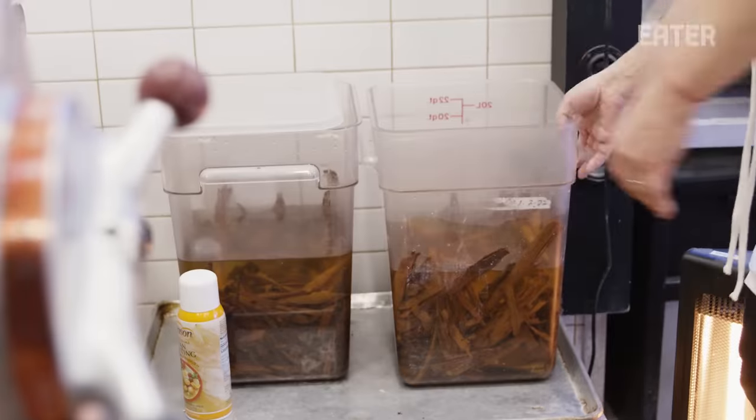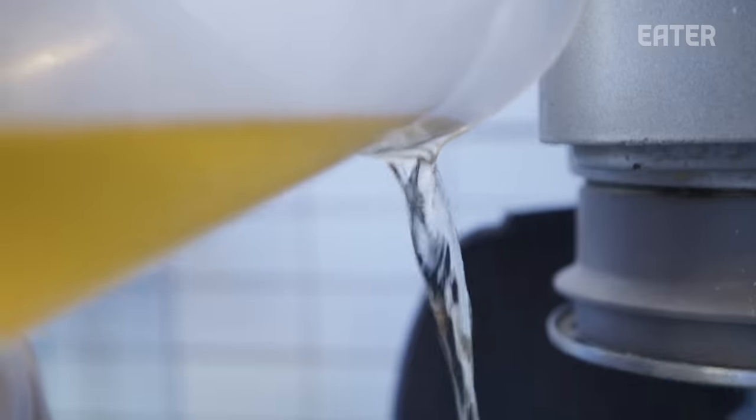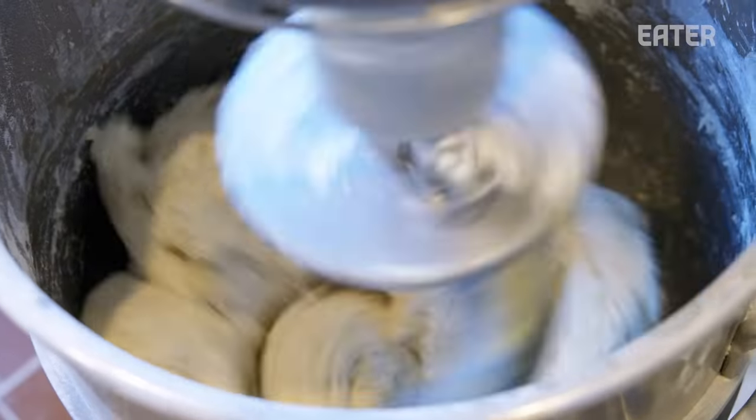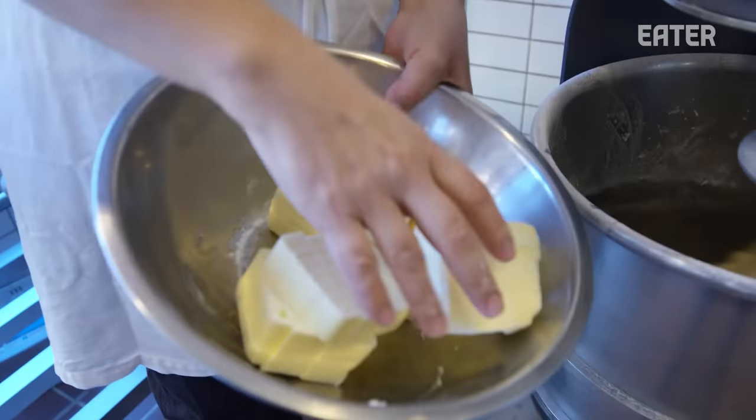This is our Mexican cinnamon tea. It smells so good. Mexican cinnamon is more floral and it's not spicy. We tried it with different varieties, and this variety just lends itself really beautifully. You can't taste the cinnamon in the dough. It's kind of like seasoning. So now everything's gonna start to come together. We're gonna add the butter.